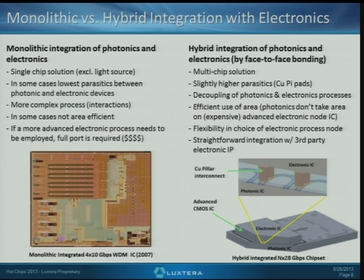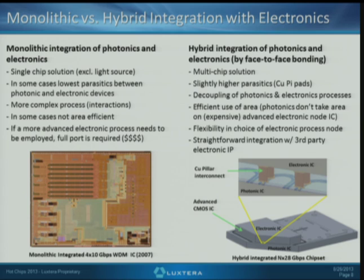You have a decoupling of the two technologies. You have a very efficient use of the area, of the expensive area in the advanced electronic node. And it becomes more straightforward to integrate third-party IP. For instance, we are currently developing a product where this electronic IC is designed in TSMC 28 HPM. There are many other companies developing IP in that node, so it becomes more straightforward to integrate it with our silicon photonics.